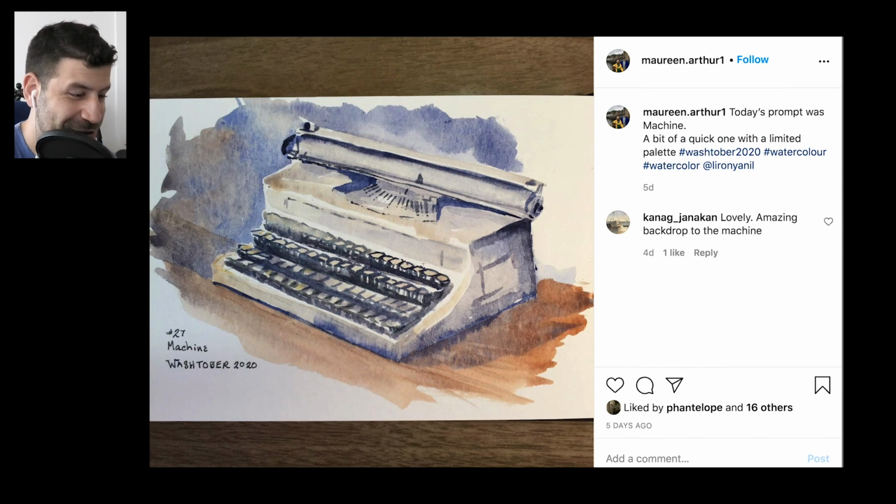Here's another really good one. You can see the skill that went into this one. Really nice. This was for the machine prompt, day 27. I love this kind of a thing, like typewriter. Very smart use of the background to bring out the shape of the typewriter. Just really good work. So way to go. So many good works.